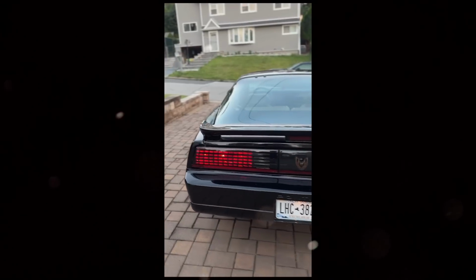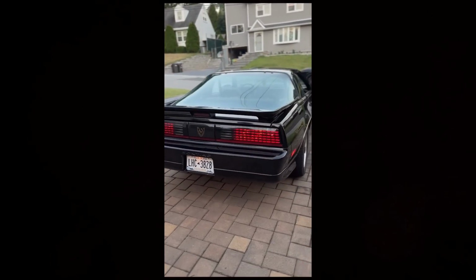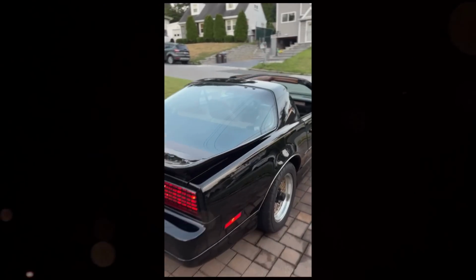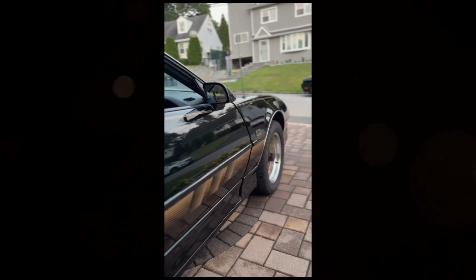It's a perfect representation of late 80s muscle: loud, brash, and absolutely unashamed of what it was. If you wanted to be subtle, buy a Volvo. If you wanted attitude, you bought a GTA.